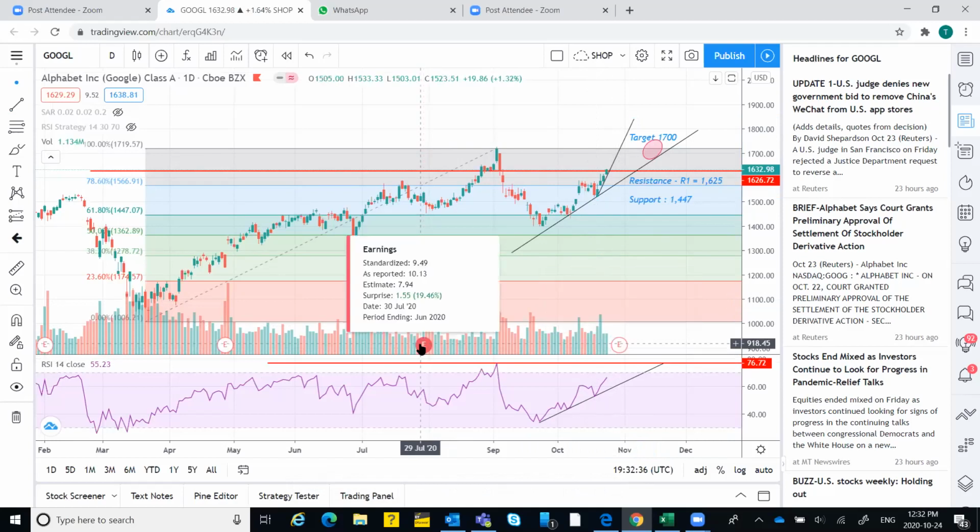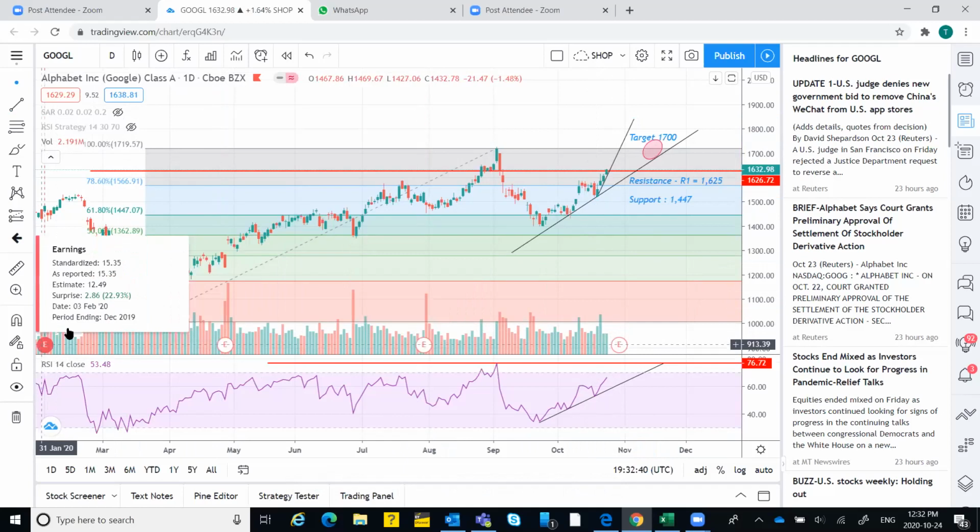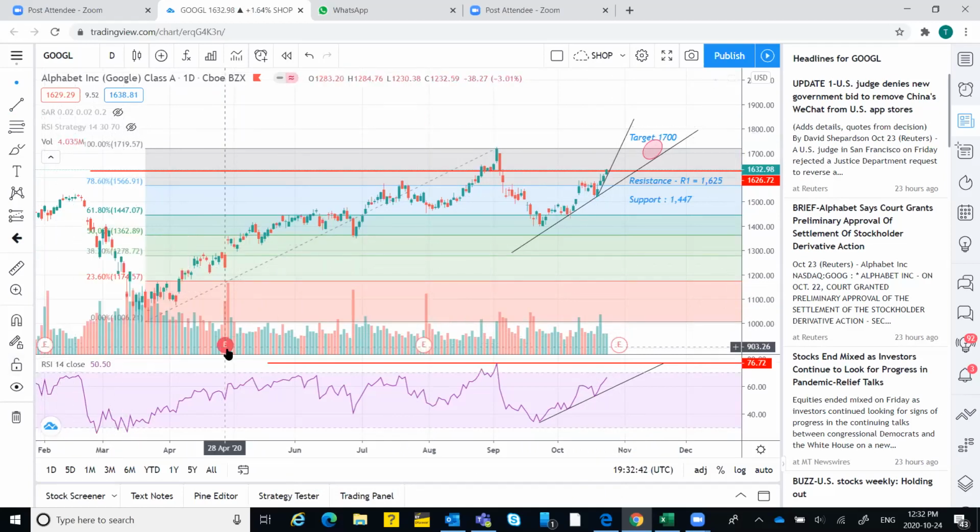Look at the previous earnings: 9, 9, 15. So 15 was the highest one, and then for the last 2 it was 9, 9, and now 11. So what's happening before the earnings? 4 consecutive positive days, and here it was like 2 positive days, 9 negative days, and 1 positive day. For this earning, I think there's a positive stimulus in the market, and the market has already started acting positively on this stock, and it can go up.